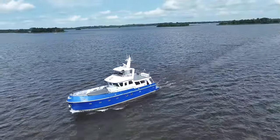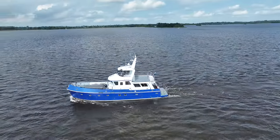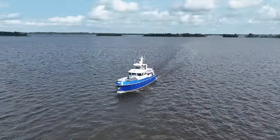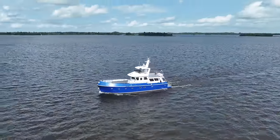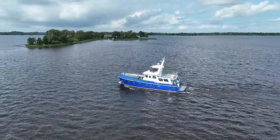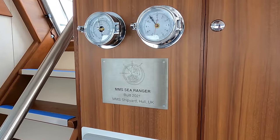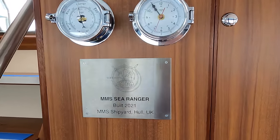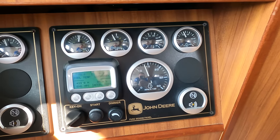Sea Ranger wasn't conceived for a leisurely circumnavigation of the globe. Instead, she was purpose-built to navigate the rugged coastlines and harsh conditions of high latitude regions. The visionary behind this vessel is the owner of a UK-based commercial shipyard, renowned for building, repairing, and refitting some of the toughest commercial vessels, true workhorses of the maritime industry.